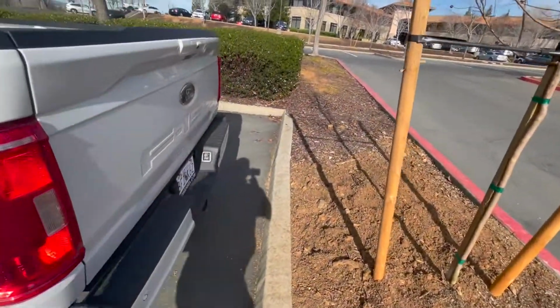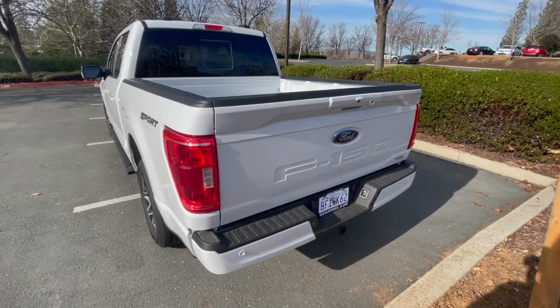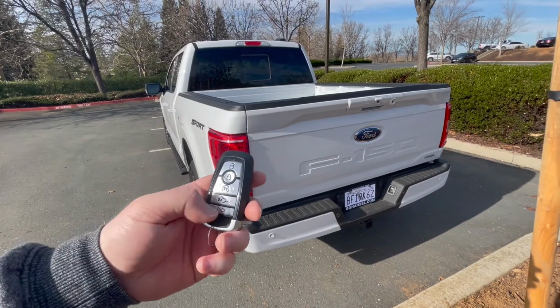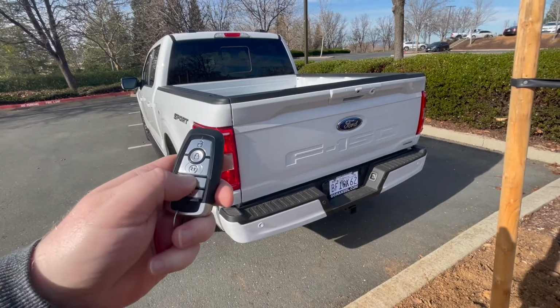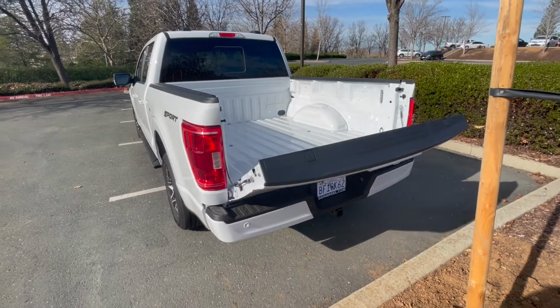Now, as far as the tailgate goes, this is kind of cool. I'm not sure if this is an XLT option or if this is part of the 302A. So on the key fob, you can see right there, there's a trunk button. You click that twice, and it actually releases the tailgate, which is super awesome.